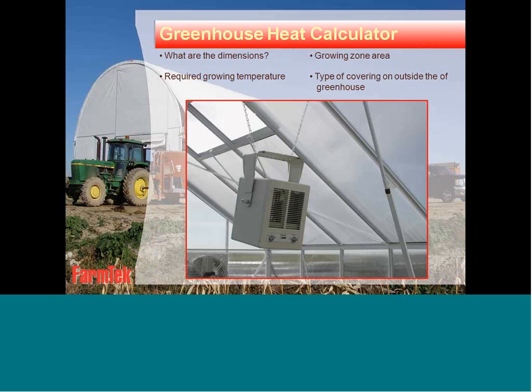When calculating heat for a greenhouse, obviously we don't have the higher R values that you see in traditional buildings. So the real basis of how we calculate these are obviously your dimensions. This would be your width, your length. This would also be your height, potentially your arch dimension, what your sidewalls are for height. That way I can get an idea of the cubic feet on the inside of your greenhouse.